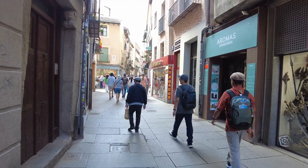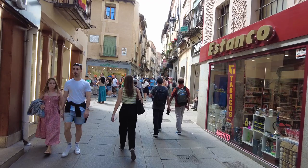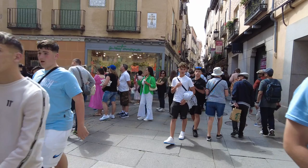I should also mention that in Madrid, where we just were the last couple of nights, it was also just packed with people. Groups of people and students, and I think university is out now, so that's what they're doing. Look, here's another huge group of them.